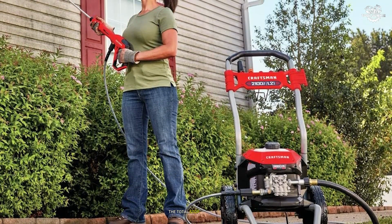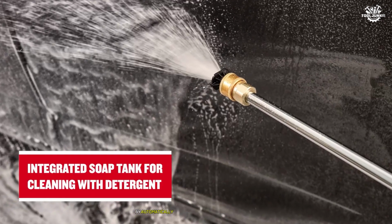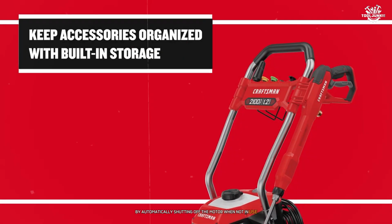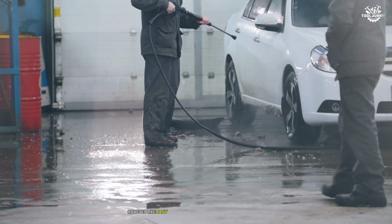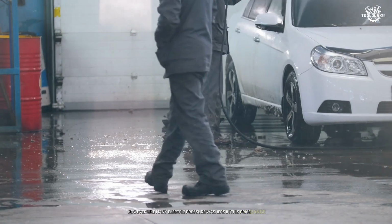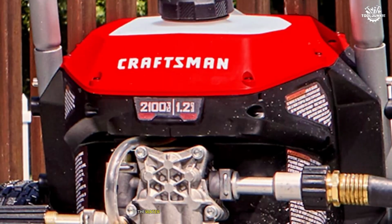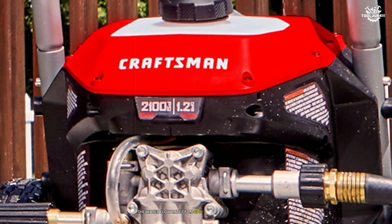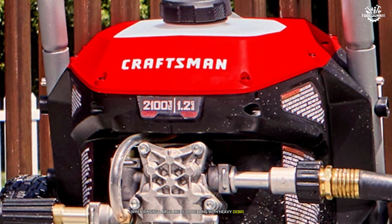The Total Stop System, TSS, further enhances usability by automatically shutting off the motor when not in use, saving energy and extending pump life. However, like many electric pressure washers in this price range, the KMEPU 2100 has its limitations. The water flow rate of 1.2 GPM can feel underwhelming when rinsing large areas or dealing with heavy debris buildup.